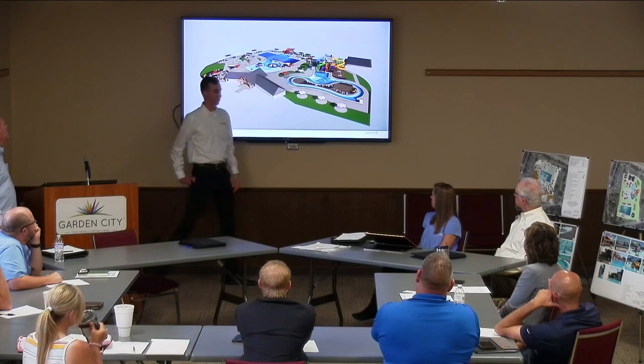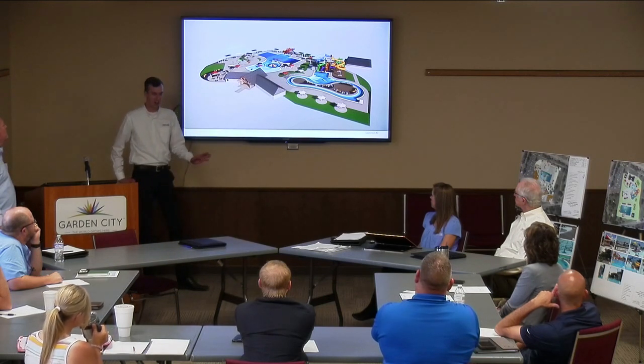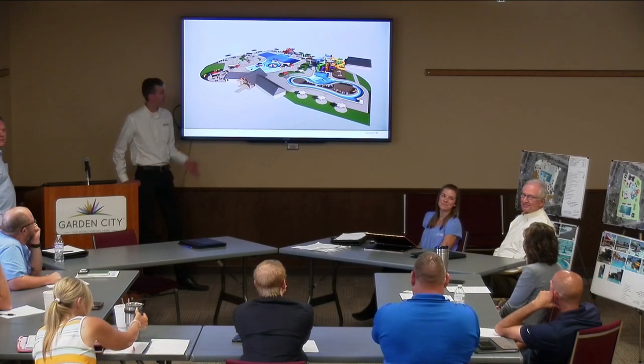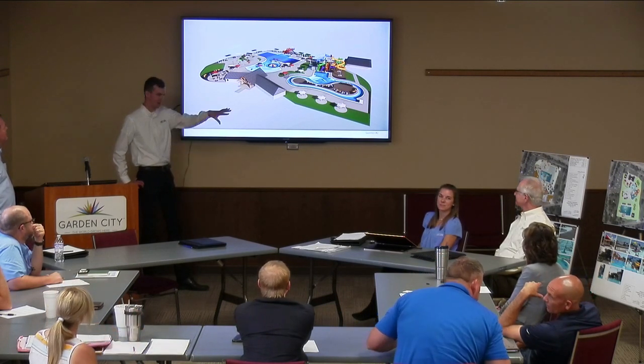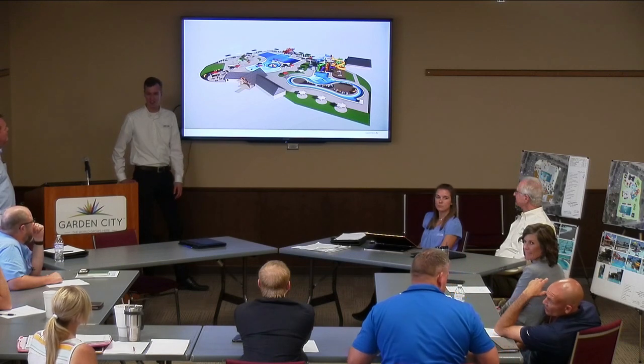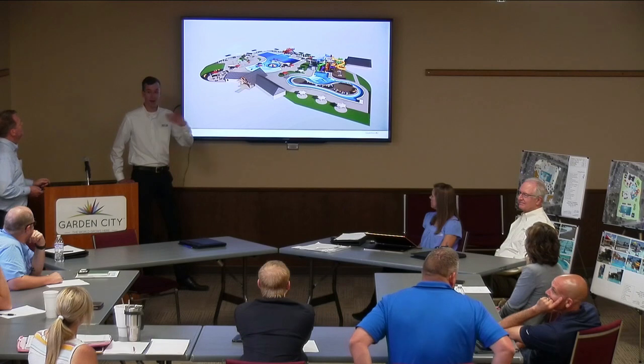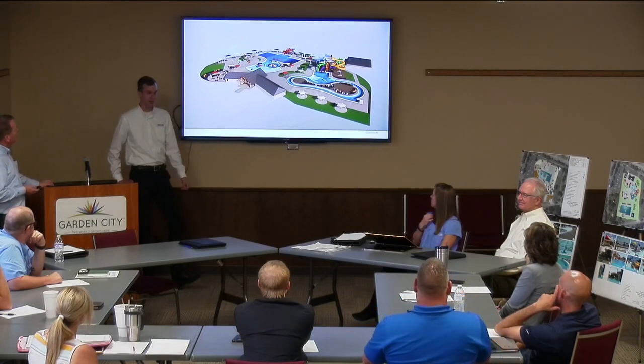Snuck back behind, we are showing the flow rider, as I think that was kind of a dream of some of the survey responses. So we showed that tucked back in there. And on the concept, we just dashed it as a future consideration, as we've come back into facilities before and added that flow rider in sometime later.